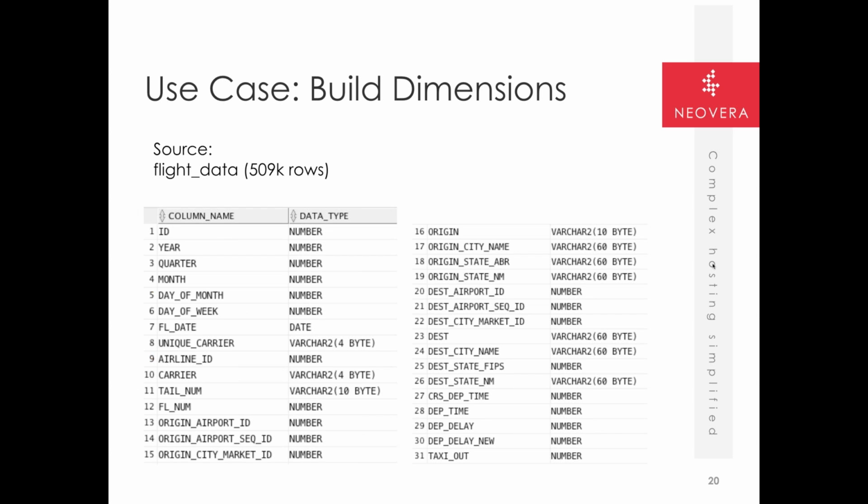Here's another case where we build a dimension. So in the original slides I had where we loaded some flight data, the source record was 500,000 rows. This is a record of all the flights in the United States in a given month. So that was our source system.